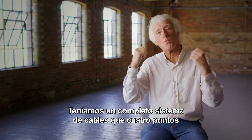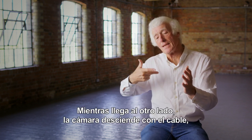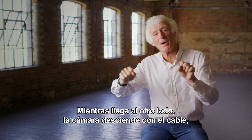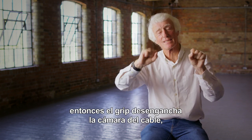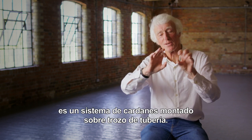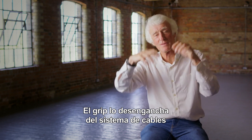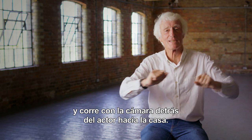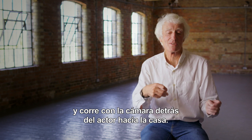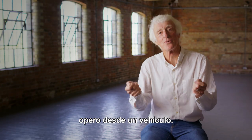We had a 4-point wire system that takes the camera across the bridge with George. As he gets to the other side, the camera is lowered on the wire, but then the grips take the camera off that wire, because what's actually on the wire is a gimbal system rigged on a piece of pipe. The grips take that off the wire system, and then they physically run with the camera behind the actor to the lockhouse. The whole thing is remotely operated. I control it on remote wheels.